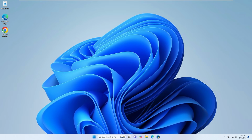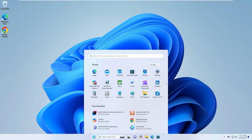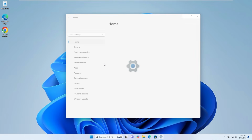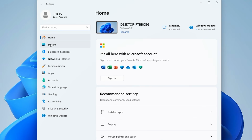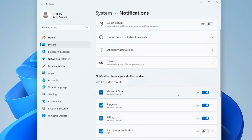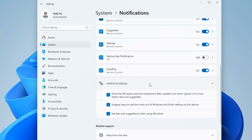Let's get started. Open the search menu. Type in Settings, then open the Settings app from the results. On the left panel, select System, then on the right side, click Notifications. Scroll down to Additional Settings.